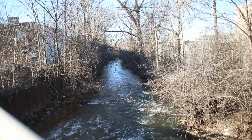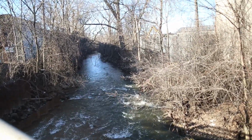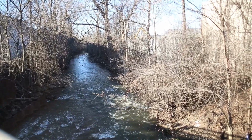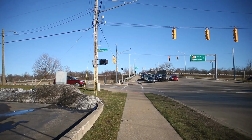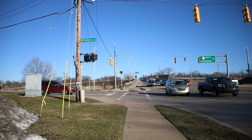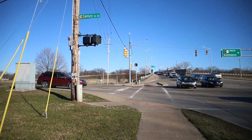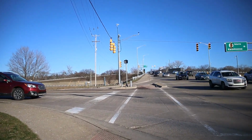I figured down here we'll get a quick look at Plaster Creek. The road we're going to take to the north was the one I already passed, so we got to turn around. But I'm not going to make you guys hang out for that. Be back in a sec. And I was correct, this is Century that we passed already. So we're going to turn and walk that to the north.